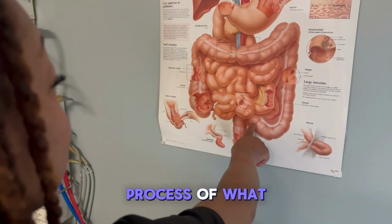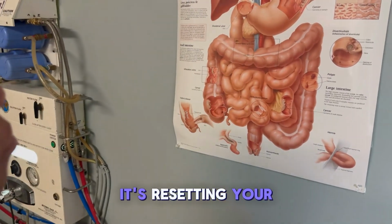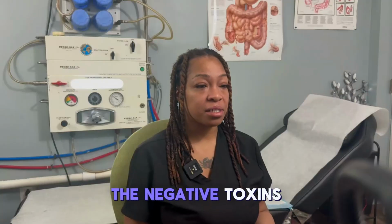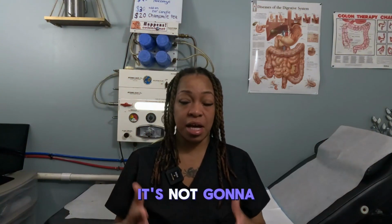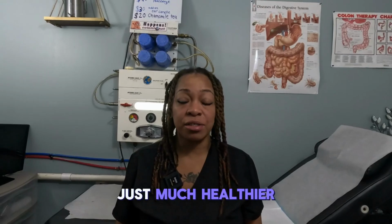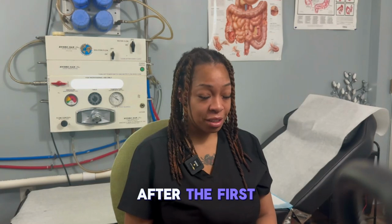That's the whole process of what a colonic is about. It's a cleanse for your colon, and it's resetting your gut. I guess we're just taking out most of the negative toxins that you're putting in your body every single day. And one session is not going to get everything out, but you'll definitely feel so much lighter, just much healthier.